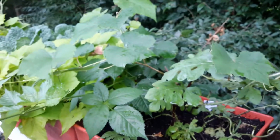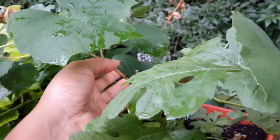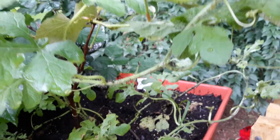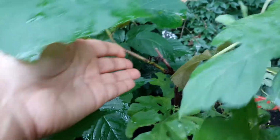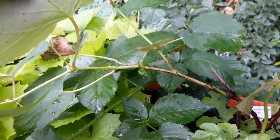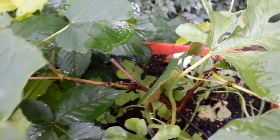Here is my watermelon and my blackberries and my grapes. Okay, so my grapes love that the icebox watermelon is here. Even though the icebox watermelon is wrapping itself around my grape plant, it's actually pollinating it. I've never seen my grape plant grow as much as it has now with the pollination from the watermelon.